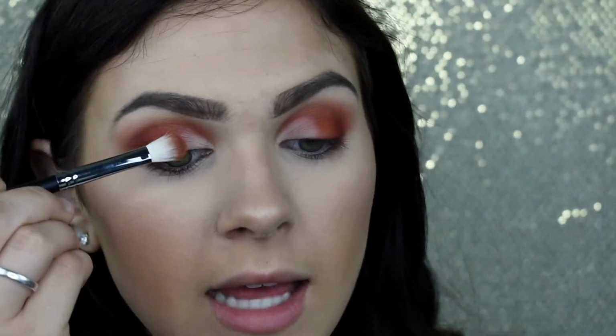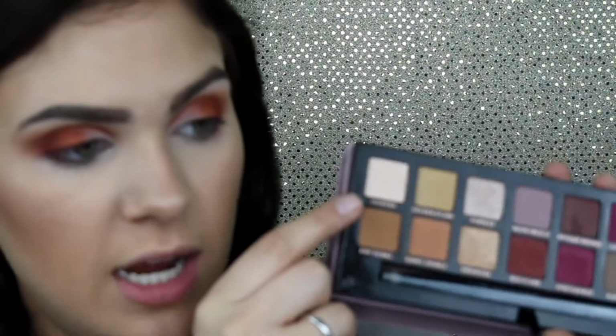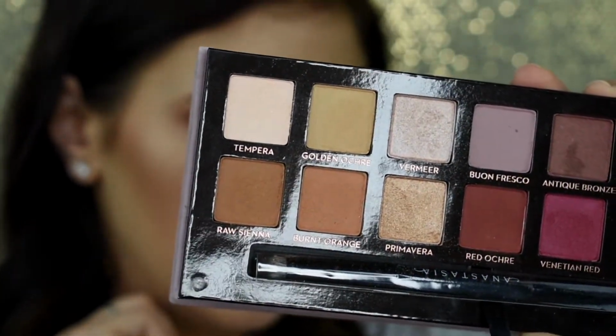So now what I'm going to do is take this same brush that I used for the orange shadow, and this is just what's left over on it. I'm just going to go in and slightly tap right where the concealer and that orange shade meet just to blend. Now I'm going to be taking the shade Tempura right here from the Anastasia Beverly Hills Modern Renaissance palette. I'm just going to put this right over top of where we just concealed.